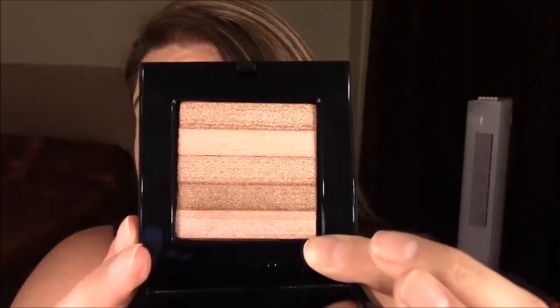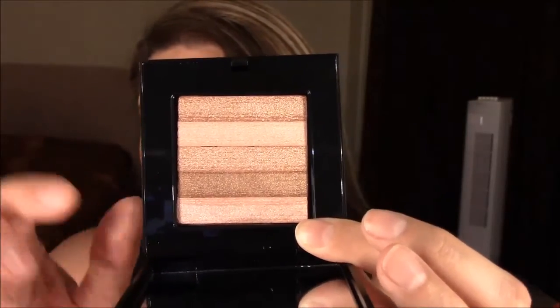So, you can use this on your eyes and your body. I don't see why you wouldn't want to, because how stunning are those colors. It is a little bit shifty in the pan. It just, that irked me.